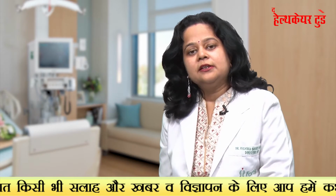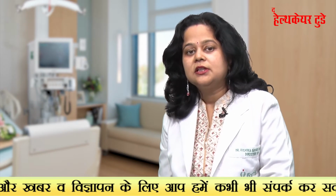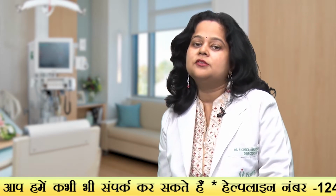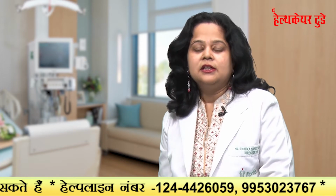Thirdly, when you are getting this kind of procedure done in a standalone clinic, and you have any complications, then you will definitely be shifted to a multi-speciality hospital. But you can lose time in transit, in the transport, because standalone clinics are those centers which have only one specialty, and other specialties are not there.